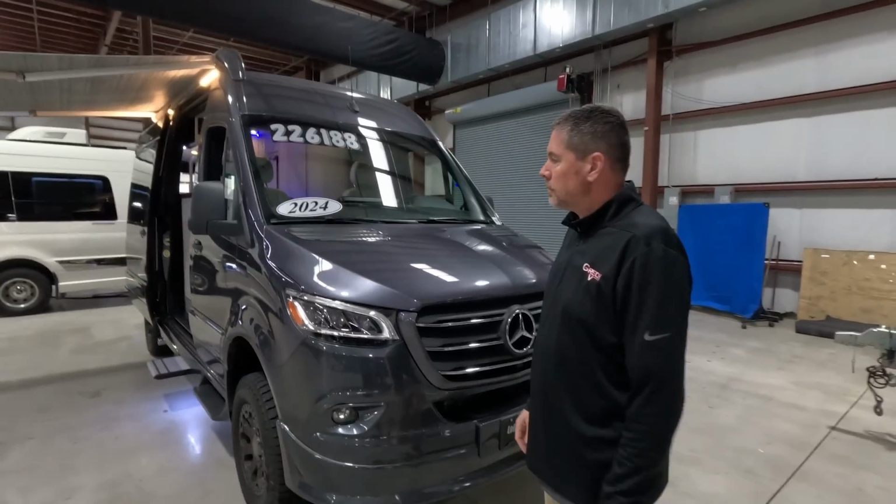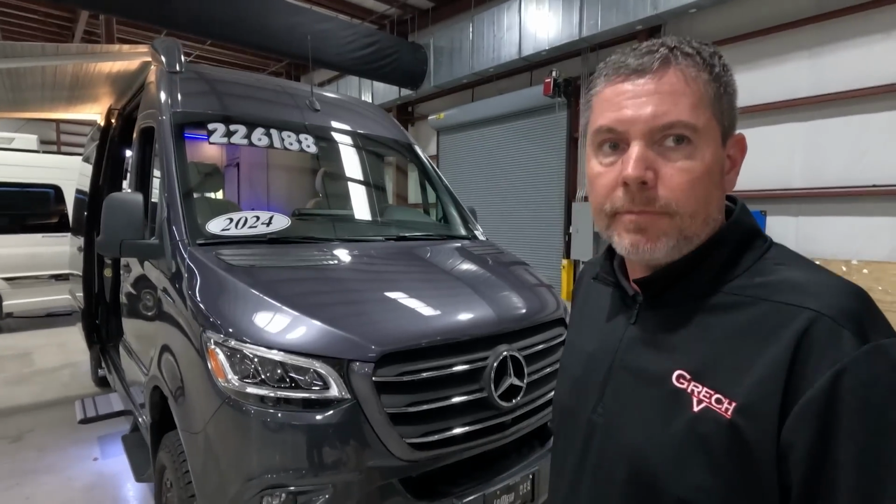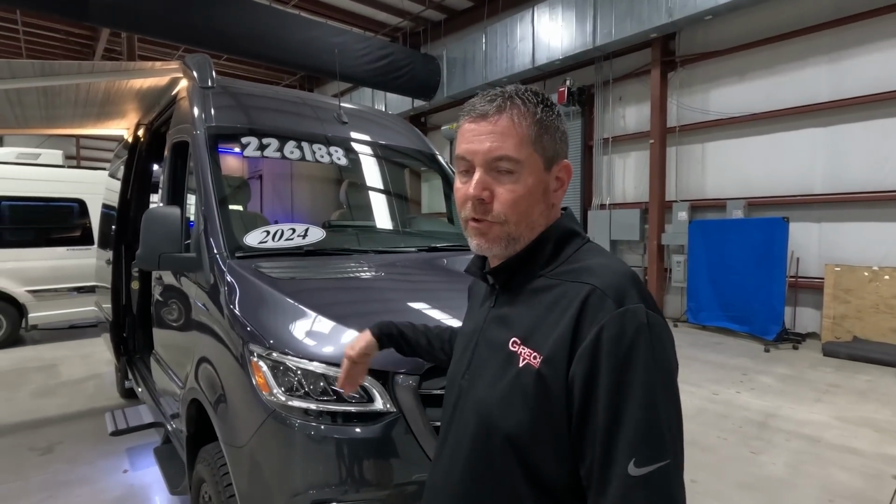Okay, so even though this is a 144, the shorter chassis is going to have all the equipment we see in the Stratas? Correct. The air suspension is the only thing you will not see on a Turismo. The Terreno and the Strada will have the air suspension, but not this one because it's a shorter wheelbase.